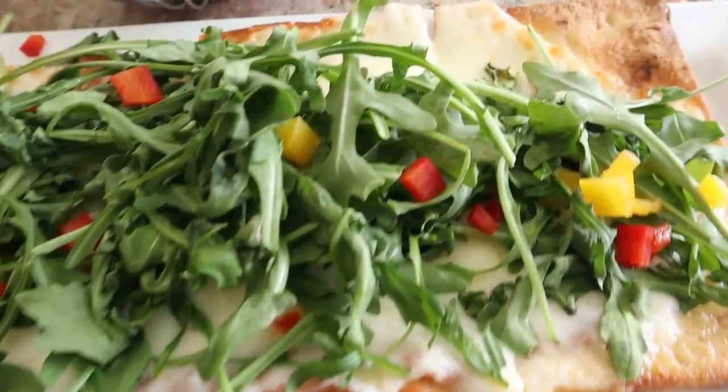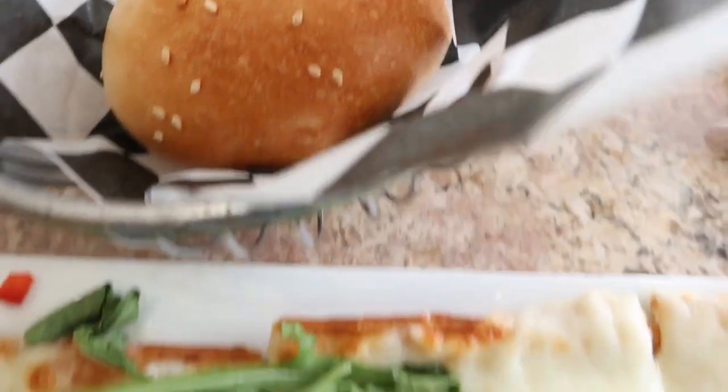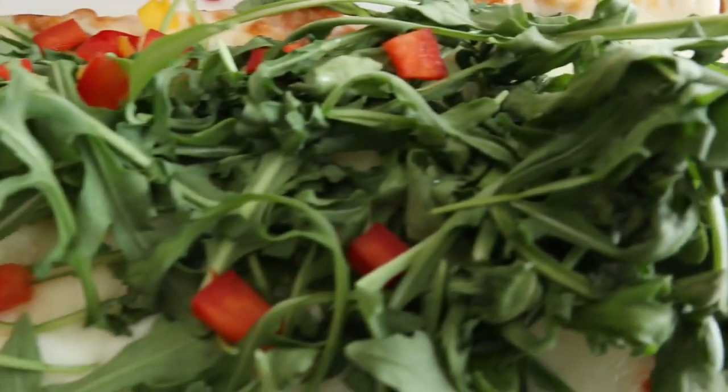If you're Italian, don't come for me. I'm sure that I'm mispronouncing that, but oh my goodness, was that delicious. I ate half of it there. I brought the other half home and had it for lunch the next day, and it was still delicious.